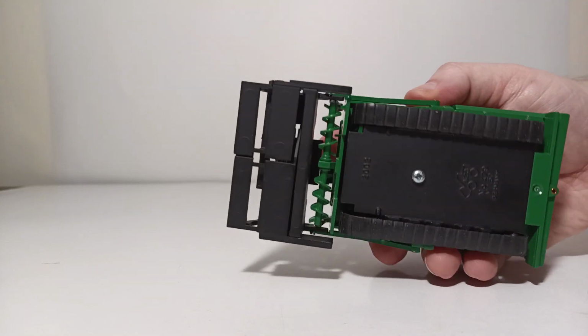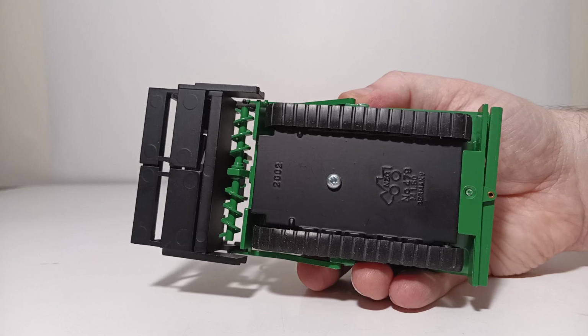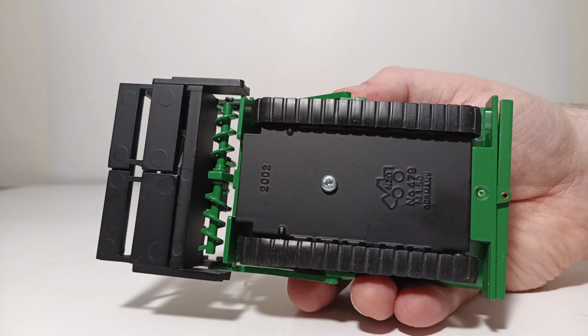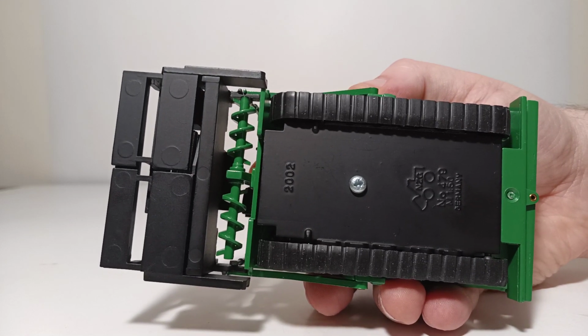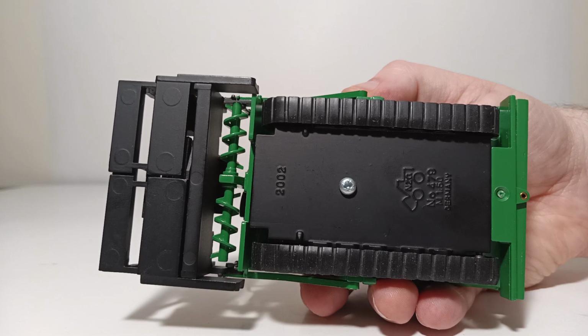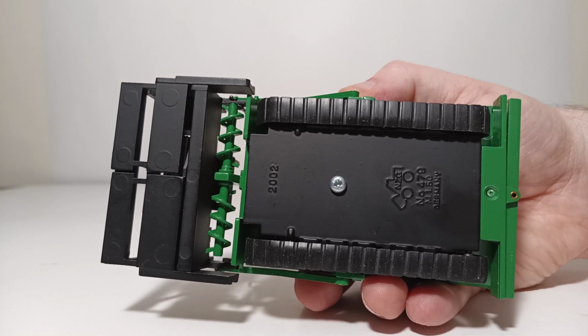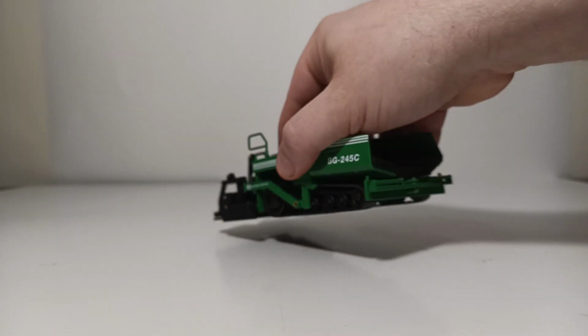If we flip the paver upside down, you can see the pattern on the rubber tracks. You can see NZG, made in Germany. Also a screw, the material auger, which spreads the material back to the screed as well, which does not move. It is stationary, and it is a casted-in piece of the die-cast tooling.